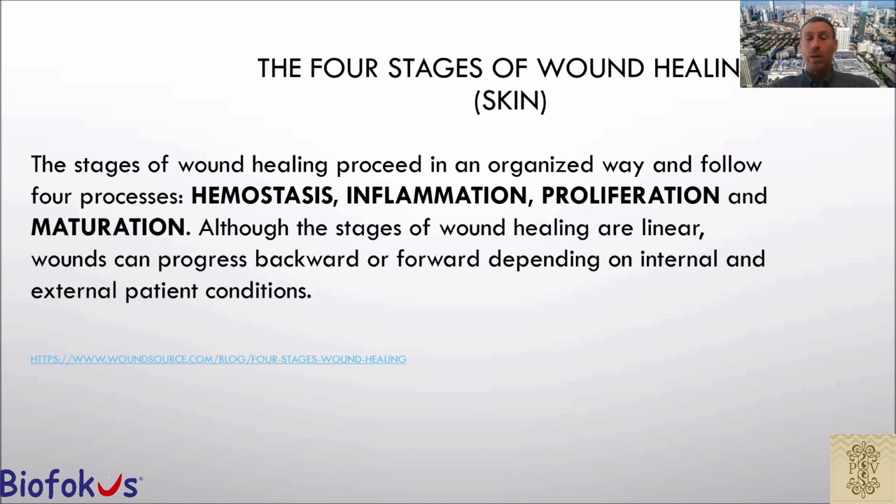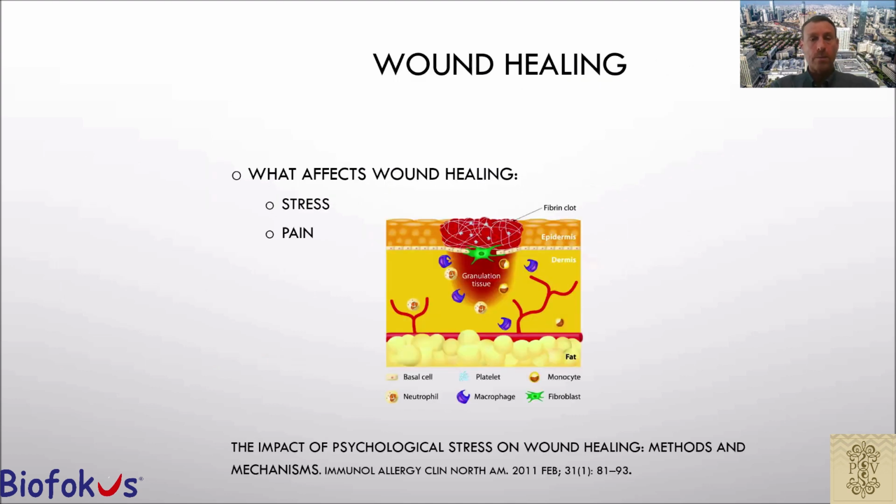Although the stages of wound healing are linear, wounds can progress backwards and forward depending on the patient's internal and external conditions. It is very important when we consider the treatment after surgery. So as we see, there are several factors that affect wound healing. Some of them are stress and pain.